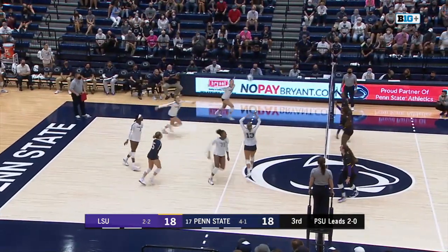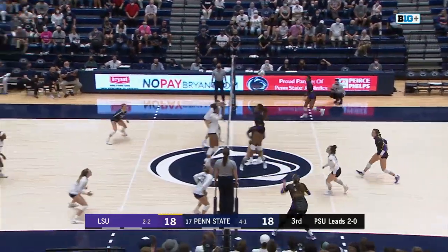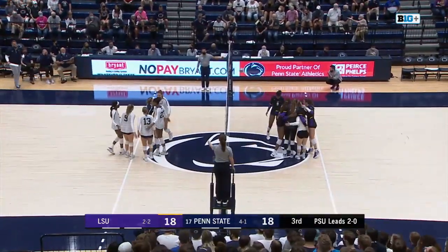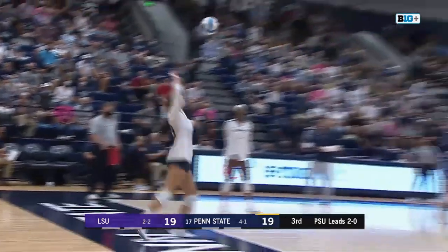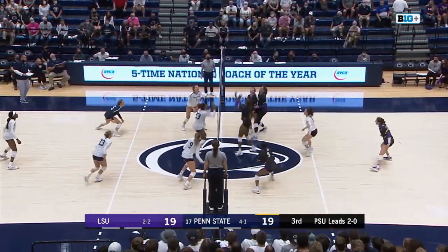Received by Pritchard. Here comes Parker from the back row, dug by Chanchuli. Deberg, cross court from the left pin. I mean, what else are you going to expect from Kylie Deberg? And now Gabby Blossom set to serve out of the middle of the back row. Deberg there with the float there.